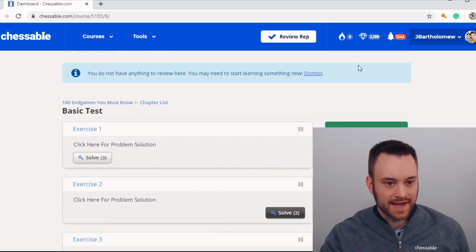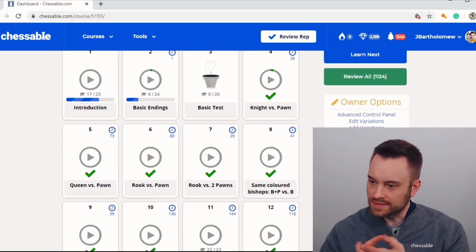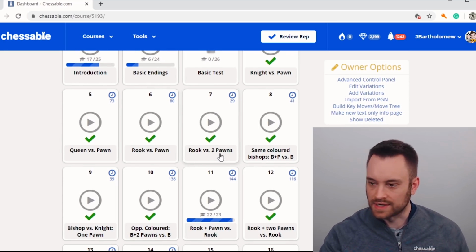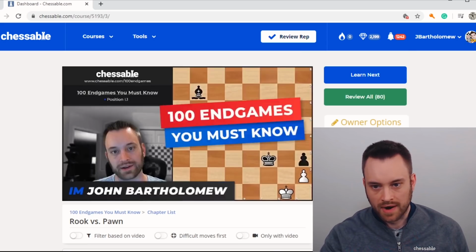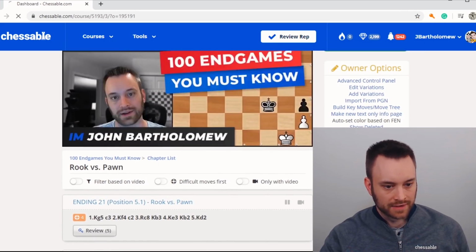So after the basic test, we get into the meat of the course. There are several chapters dealing with piece versus pawn scenarios. So you can see here, chapter 4, knight versus pawn, queen versus pawn, rook versus 2 pawns. Those are all scenarios that happen quite frequently. So rook versus pawn in particular is something that stands out for me. And after these first few chapters, we get a little bit more technical.